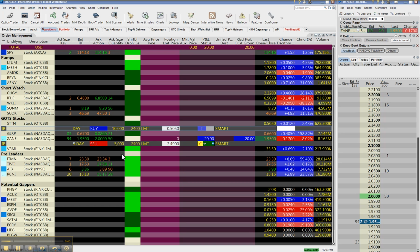A lot of times you'll see with pumps, they start trading in the pre-market before the market opens up, and you've probably noticed me at least once or twice. I've bought a pump in the pre-market before it opens, and then I sell it a couple minutes after it opens and make some money. But that's not a strategy I recommend. I've only done it a couple times.